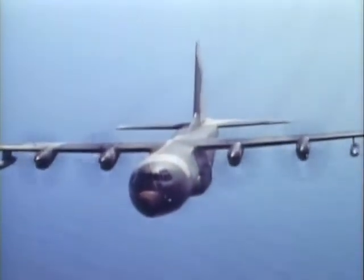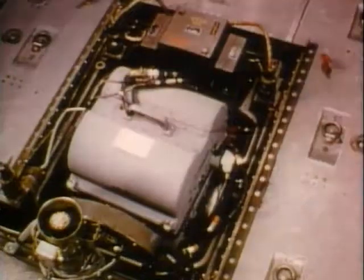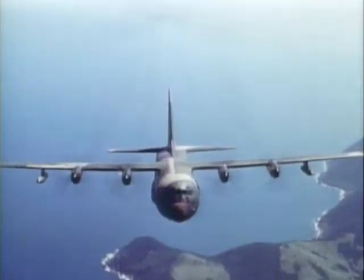The C-130 performed many other functions. The RC-130 version of the Hercules carried a huge camera lens in its belly and was equipped with cameras and special avionics in the cargo area. The RC-130 photographed the landscapes and updated the maps of many countries.